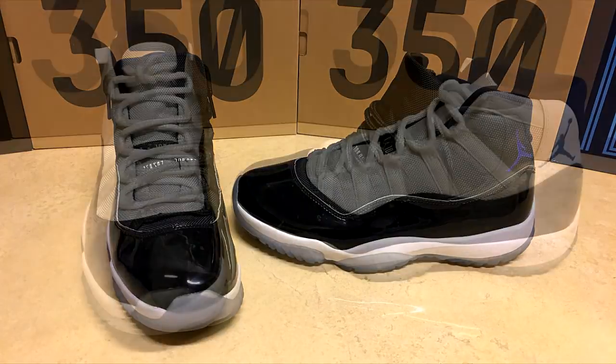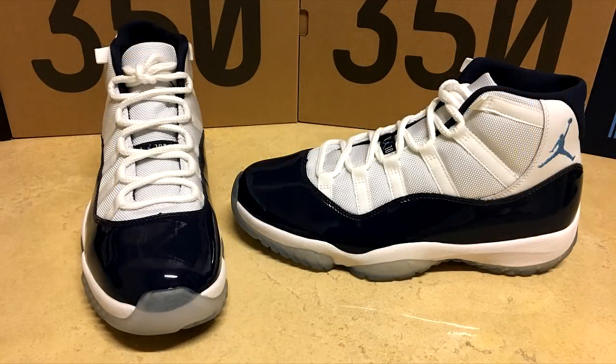And then finally, we have these that literally just dropped. I think they're called the Win Like 82 11s. They basically look like some Navy Concords. I think they'll have to do until the actual Concords release, which I believe there were rumors that they're going to be releasing next year, which would be amazing. Hopefully they don't mess them up like they did with the Space Jams, but you know, they probably will. So anyways, that's it for the 11s.